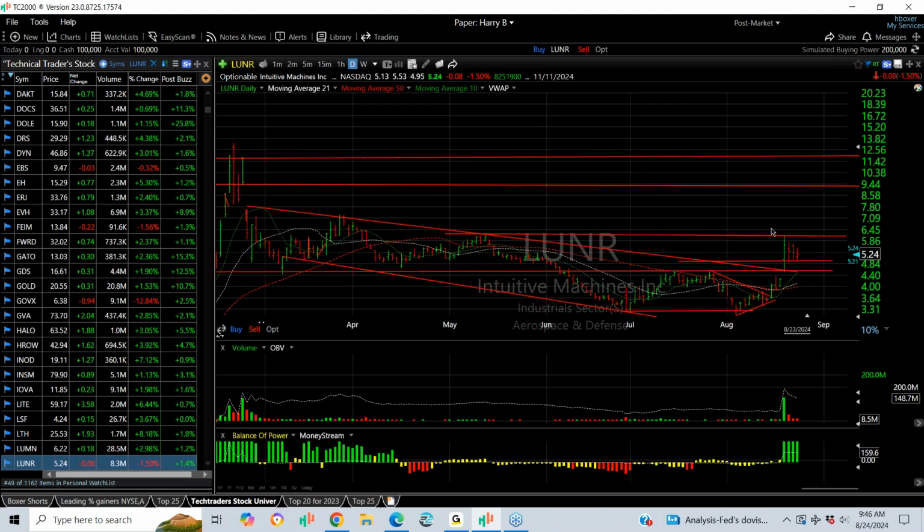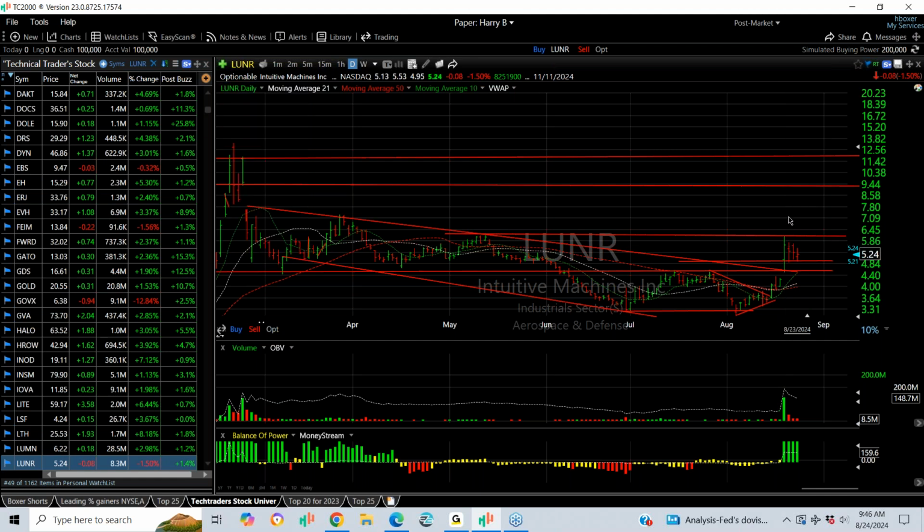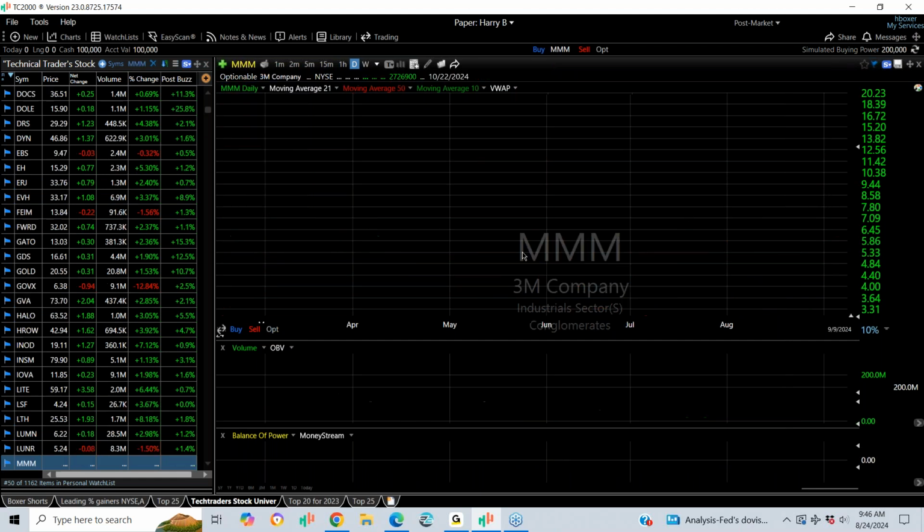Lunar popped and broke out and pulled back. We've got a current swing on it. Really need to get it above that spike high above 6.12. Then I'm looking at 7.5 and 9.